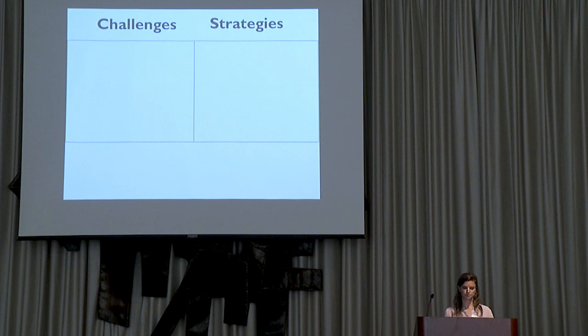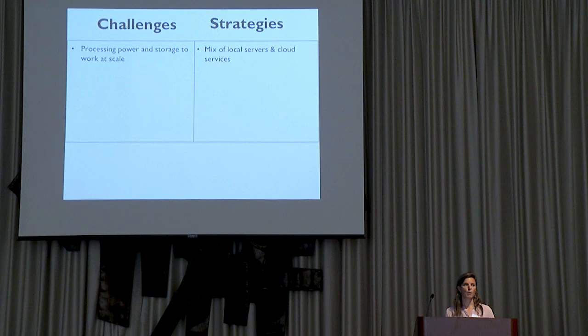One of the challenges is the processing power and storage to work at scale. We have the capacity to process a lot of models. A lot of our models are somewhere between 1,000 to 3,000 images, which takes a long time. Ideally, we would want to see a mix of local servers and cloud services so that folks who don't have access to a lot of server capacity could use this in the cloud.